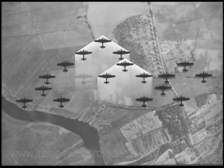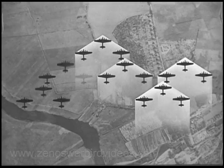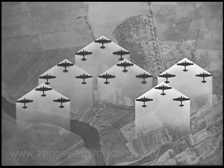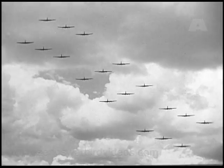The lead plane of the high squadron flies even with the lead plane, second element, lead squadron. The second element of the high squadron flies with the leader's nose just behind and to the left of the left wing aircraft, first element. Here is the group as an enemy fighter pilot sees it, from head on.